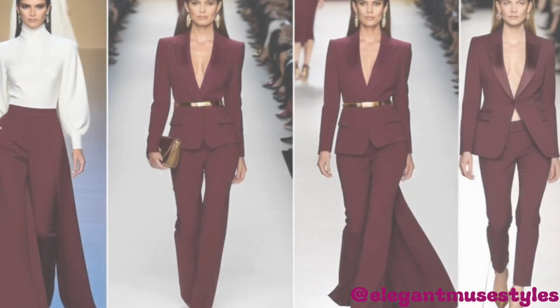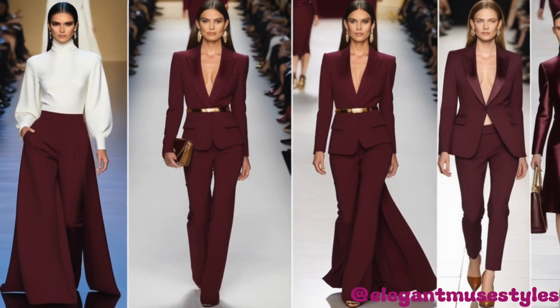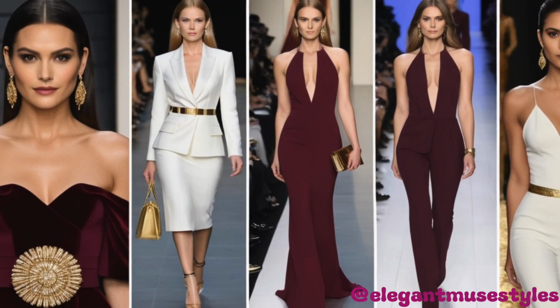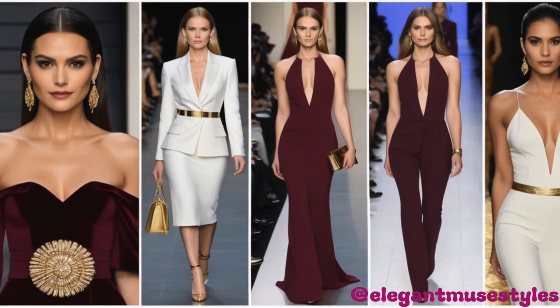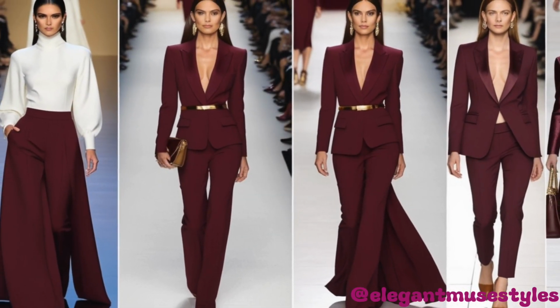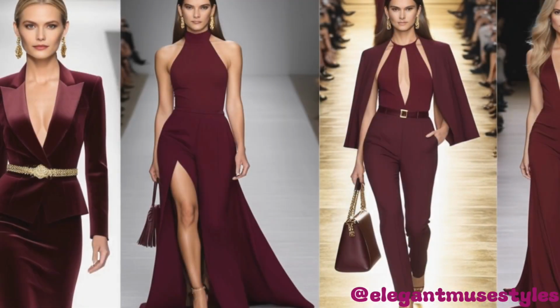So there you have it, 7 elegant colors that can replace black while keeping your outfit sophisticated and chic. From navy blue to charcoal gray, deep burgundy to olive green, chocolate brown, plum purple, and emerald green, each of these shades brings something special to your wardrobe, giving you that polished, luxurious feel.